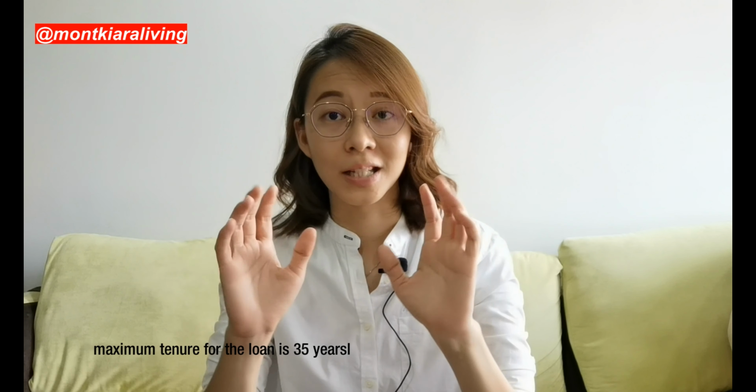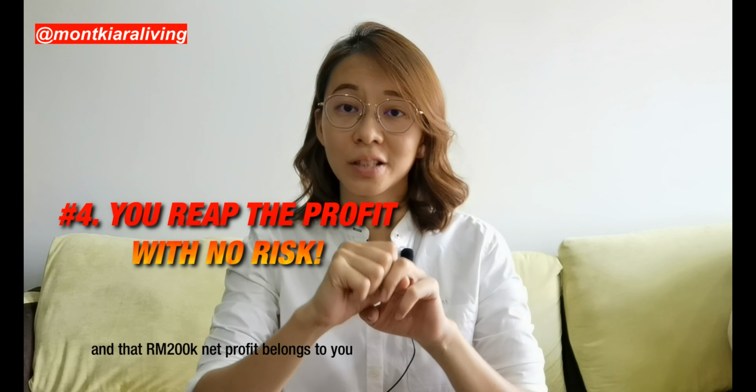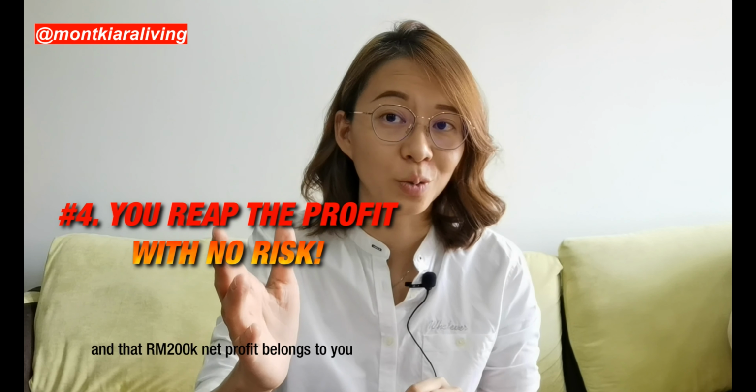Then, after the second year, and then third year, fourth year, let's say another 3 more years from now, the value of the property market gets better, the sentiments get better, everyone is buying, and property market value starts to go up. Let's say from 1.1 million goes up to 1.3 million. The bank value is now 1.3 million. So you can actually decide or choose to sell this property. Just sell this property, and that 200,000 net profit belongs to you.